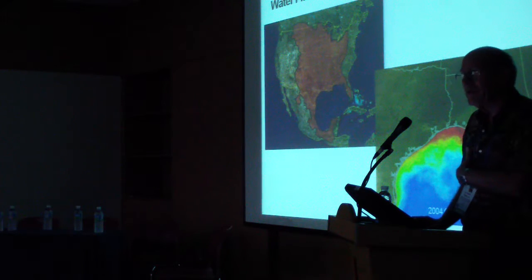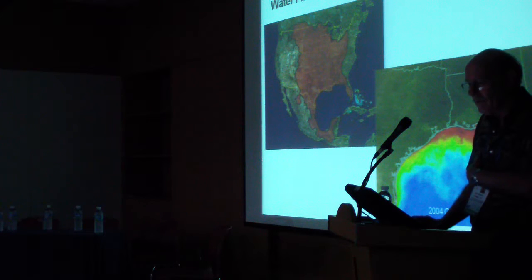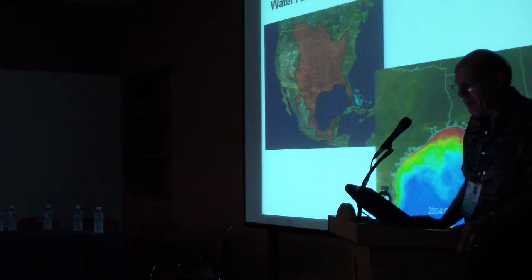So back to my little analogies a while ago, the Gulf is also sometimes considered as its water filter, but also its disposal. If you look at the map on the left, that's the drainage area from the U.S. and Mexico into the Gulf. And then the one on the right is the hypoxic area that most of the world knows about, one of the most famous dead water zones in the Gulf of Mexico.